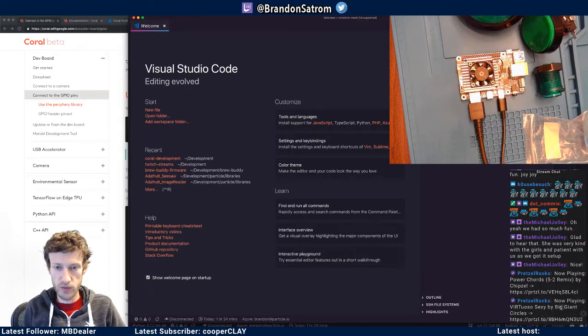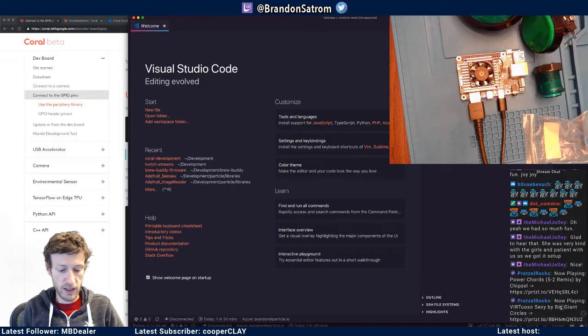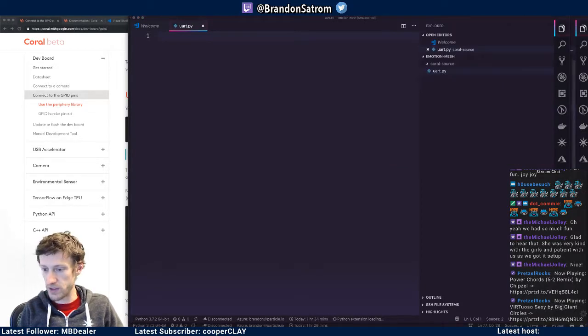And I'm going to create a new folder here for the edge board. So this is going to be Coral. I'm going to have to rename it. We'll call it Coral Source for now. And I'm going to add a Python file in here that we're going to call uart.py. So this is going to be the piece that connects to the Particle Argon via UART.